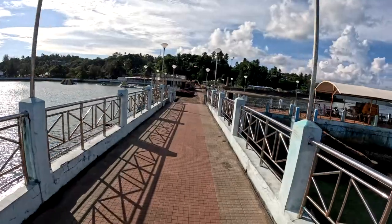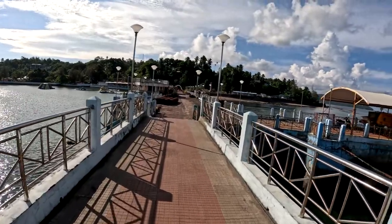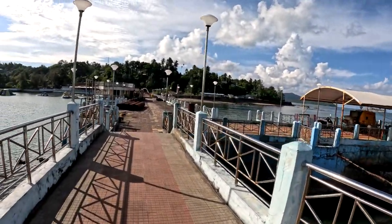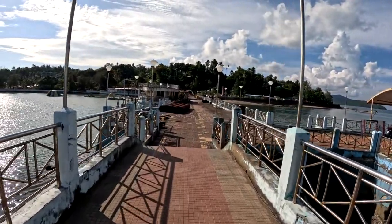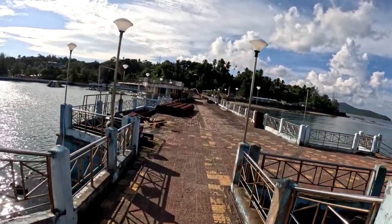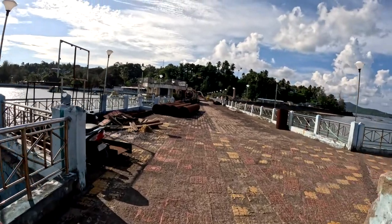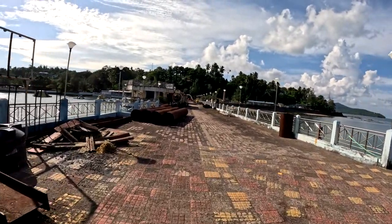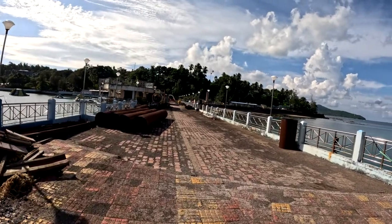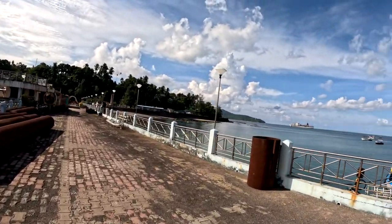So we didn't get the Ross Island jetty or ferry to Ross Island, but what we have booked is a light show on Ross Island. So basically we can also go to Ross Island in the evening for the light show. So this costed us like 300 per person, and then I think for another 300 you need to pay. But then at least we will be able to cover Ross Island today.